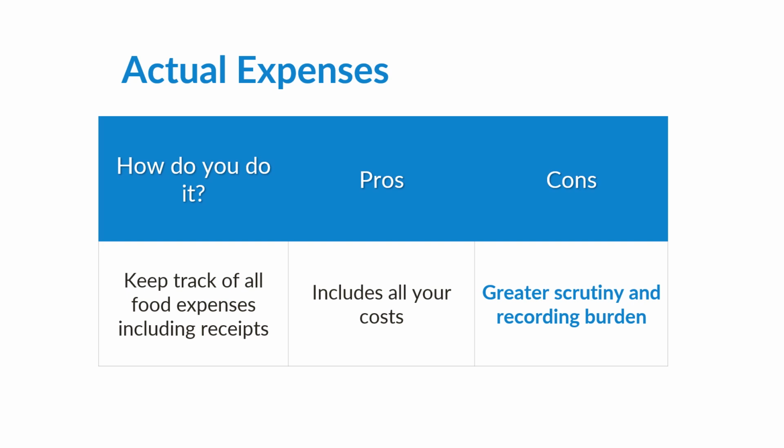Now, to claim the actual expenses, how do you do it? You keep track of all food expenses, including receipts. The pros of this method are that it includes all your costs. The cons are that there is a greater scrutiny and recording burden.